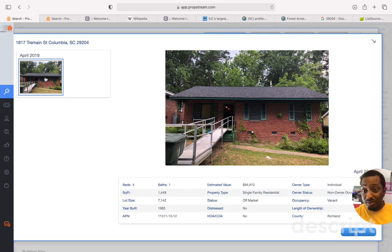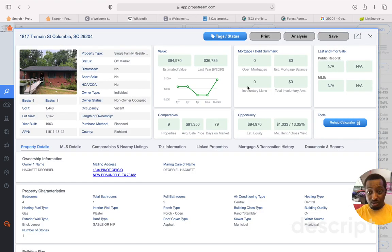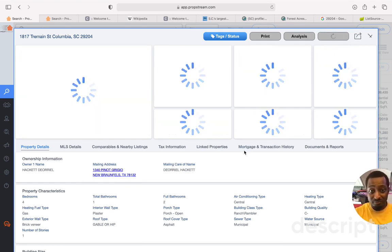This one right here was kind of standing out to me. I don't know why. I don't like that brick at all. It looks so dark. This house here, but again, it says it's vacant, 94,000, 1,400 square foot. I like that. Whoever owns it lives in Texas, so that means that there's the absentee owner, so we like that as well. So definitely save that one.